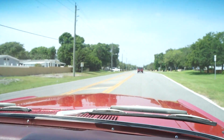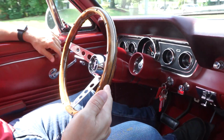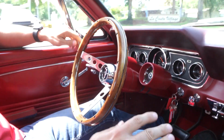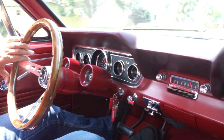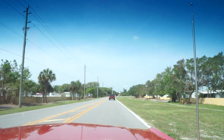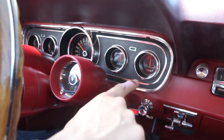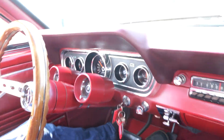No tire vibration in the car whatsoever, no drivetrain vibration. You see the steering wheel's nice and steady. Car's not hopping around. Runs very nice. You can see our temp is up. So the temp's functioning. We're right about in the middle where you should be. It's operating temperature for this vehicle.